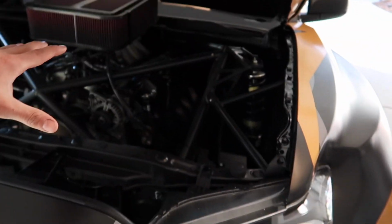You can't even buy this engine. I can't even take this engine apart. Why? Because I'm not allowed to. TRD gave me strict instructions. They said, hey, if you want to work together, here's the motor. You cannot do anything else but build an exhaust for it.